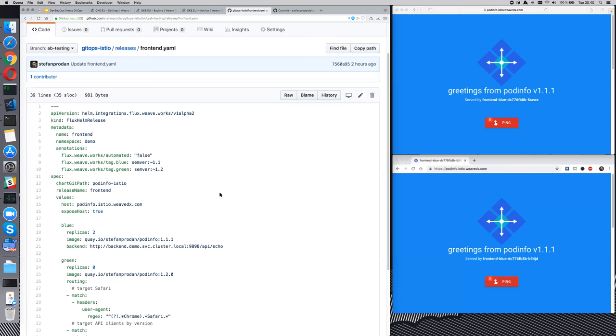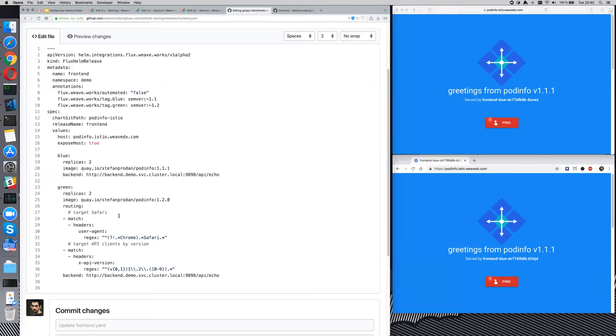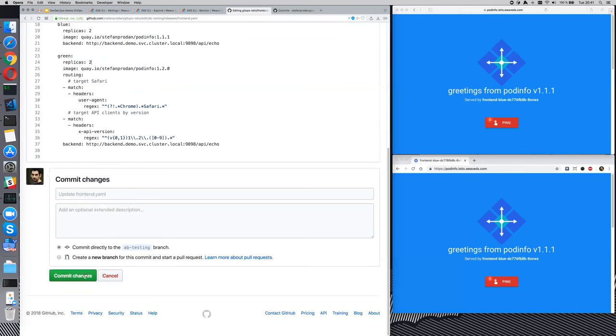So how can I do that? I can edit this file. The routing is done with Istio. So what I'm going to do, I will enable this new version. I will say, okay, my green version should have two replicas. And I will commit this change.